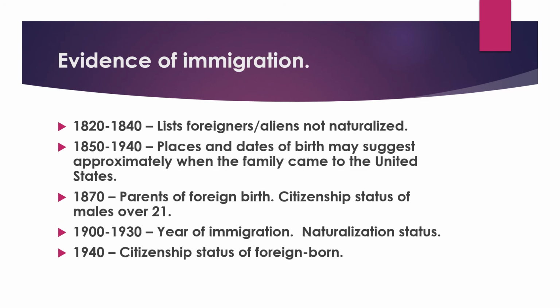Since 1820, the census has provided evidence of immigration. In the beginning, they counted foreigners, not naturalized. Beginning in 1850, place of birth is specified. 1870 adds whether a person's parents were of foreign birth. From 1900 to 1930, the year of arrival in the U.S. is told along with naturalization status. 1940 asks if foreign-born persons are citizens.